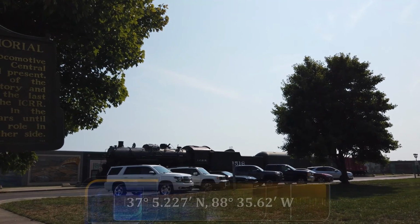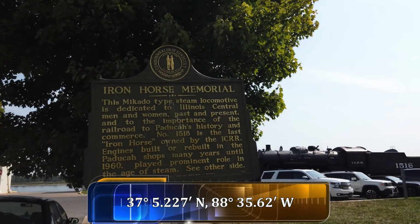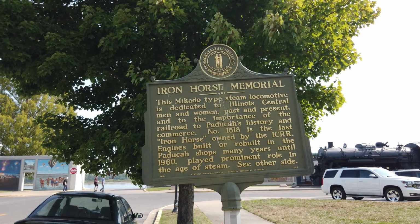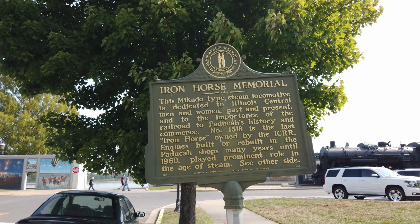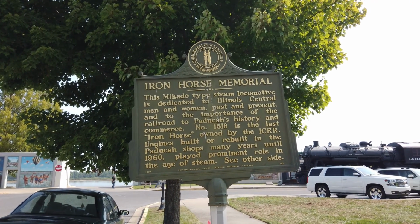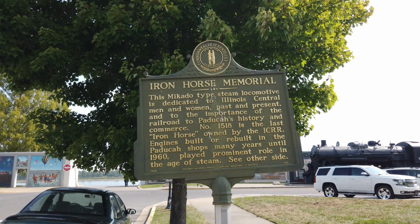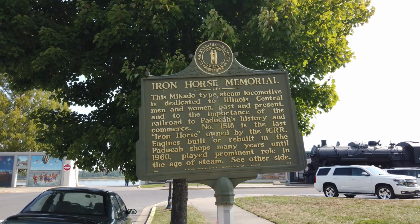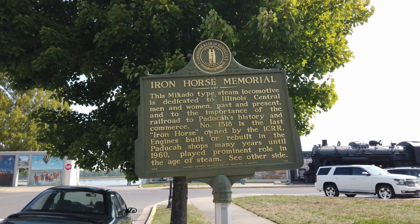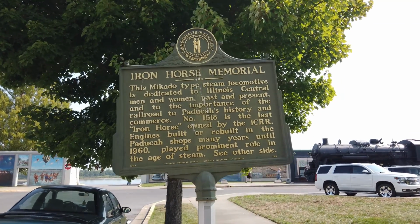All right, we're talking about the train over there. This marker says this Mikado type steam locomotive is dedicated to Illinois Central men and women, past and present, and to the importance of the railroad to Paducah's history and commerce. Number 1518 is the last iron horse owned by the ICRR. Engines built or rebuilt in the Paducah shops many years until 1960 played prominent role in the age of steam.